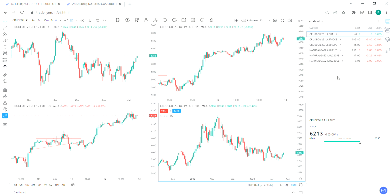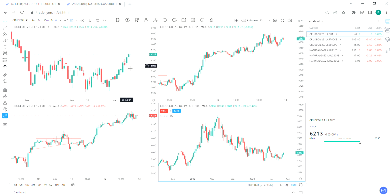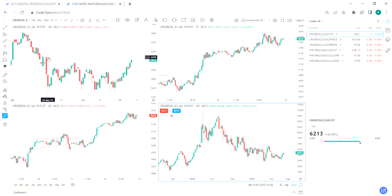So if we go to crude oil, in daily candle we continuously are making a higher high. This has crossed even this candle's high also. Now we can take a short trade. This is a previous sharp selling zone, so we can take a trade, or there will be a resistance at 6,278. So we can plan a trade at 6,278, keeping 5 points of SL. If we get a gap up and in first 10-15 minutes, we'll get this.